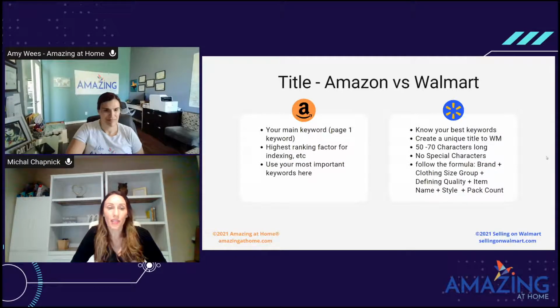Walmart likes their titles not too long. Amazon is the very same thing, like most important keywords up front. Make sure it actually is your product and not just best gifts for women. You really want to say what it is, and then it's okay to put gifts for somebody or something. But it's almost the same.